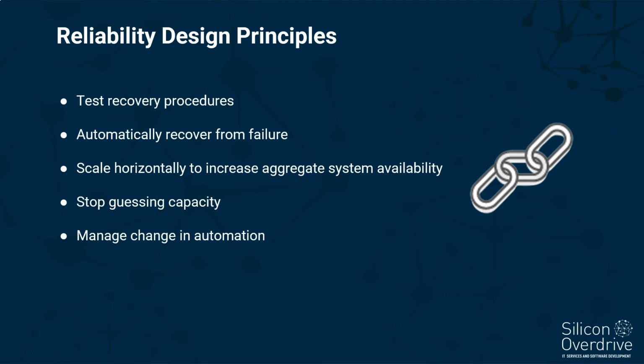And the final reliability design principle is to manage change and automation. Changes to your infrastructure should be done using automation. The changes that need to be managed are then changes to the automation.